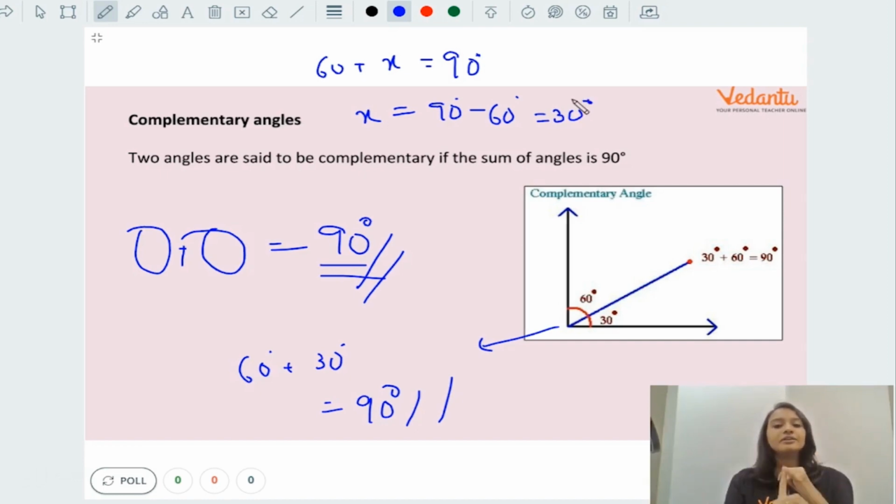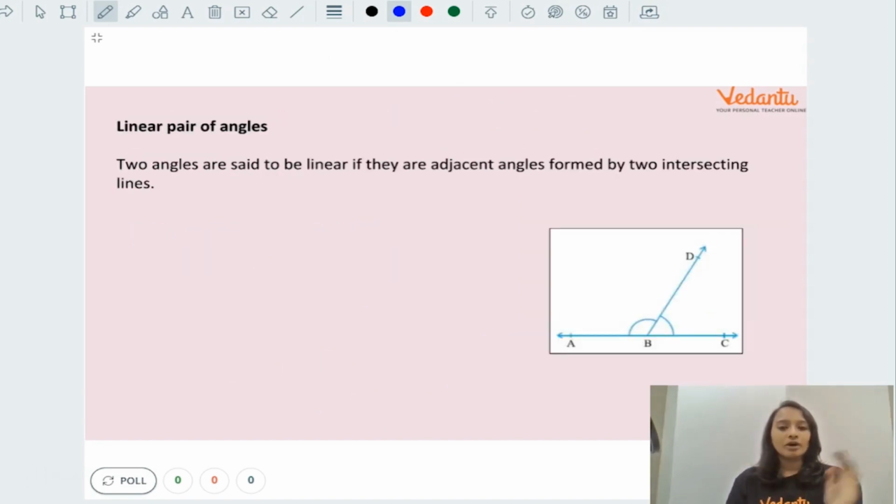Cool. So now we learned about supplementary angles and complementary angles. Is that all we have, or do we have more? If you think we have more, pause the video and write it in the comment section if you know any angle more than this. Right? So now let's move on and learn one more type of angle, called linear pair of angles.